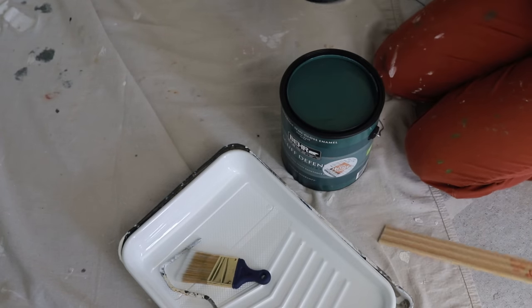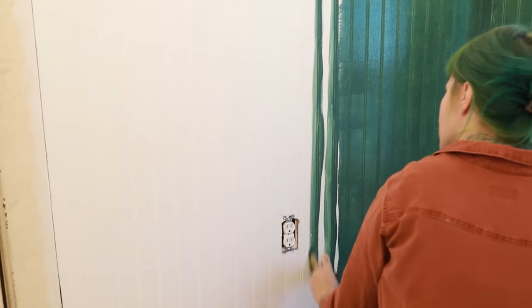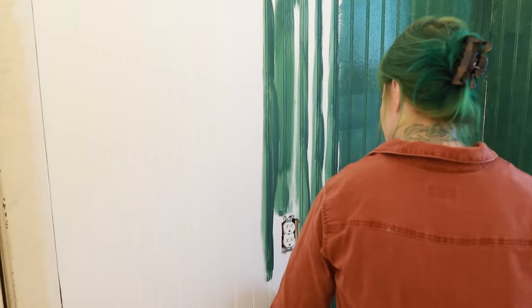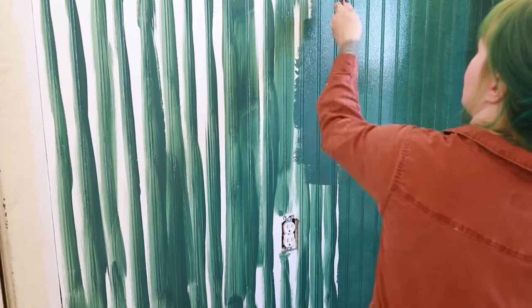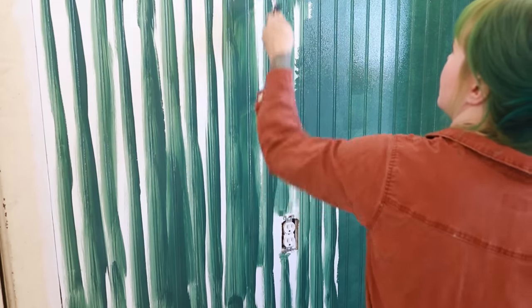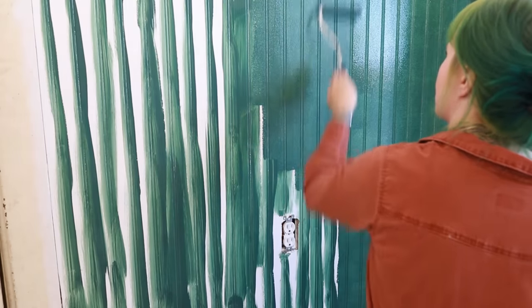The trim, I got two coats done on that, and it will need a third, but I also have additional trim that needs hung, and that will have nail holes to fill. So I'm just gonna wait to do my third coat of paint on that trim until all of the trim is installed, and then all of it will get one final coat just to really tighten it up and make it look really good.